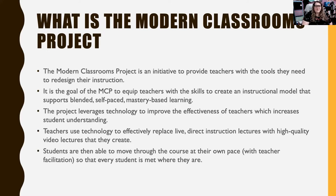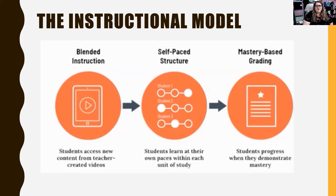Then the students are able to move through the course at their own pace. This is where that self-paced learning comes in. The teacher is a facilitator and every student is met where they need to be met. So that's what the Modern Classroom is, but let's talk about the instructional model. The instructional model has three main parts. There is blended instruction, where the students access content from their teacher. The teacher has created the videos and uploaded them to one common place.